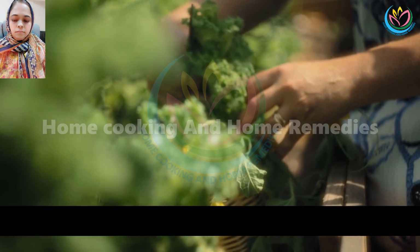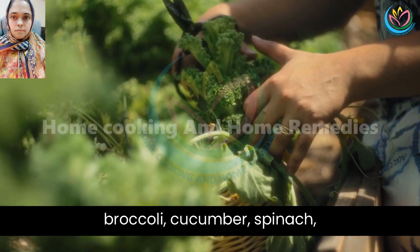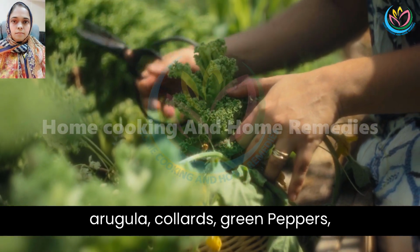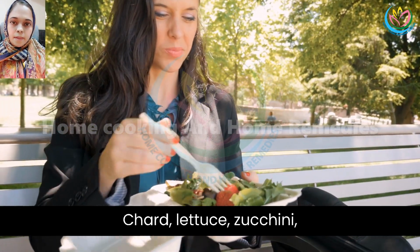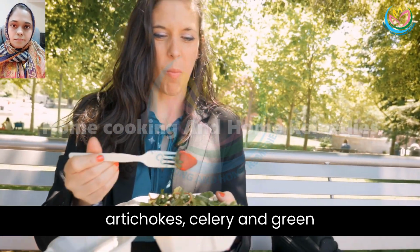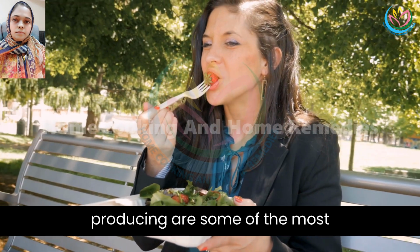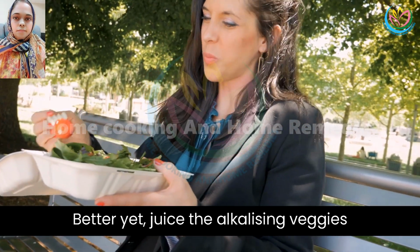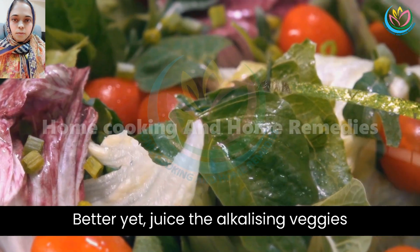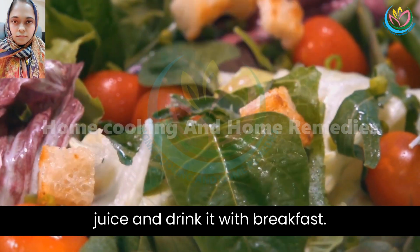Consume plenty of green leafy vegetables. Kale, broccoli, cucumber, spinach, arugula, collards, green peppers, chard, lettuce, zucchini, artichokes, celery and green asparagus are some of the most alkalizing green vegetables. White asparagus is acid-producing. Better yet, juice the alkalizing veggies of your choice into a healthy, green juice and drink it with breakfast.